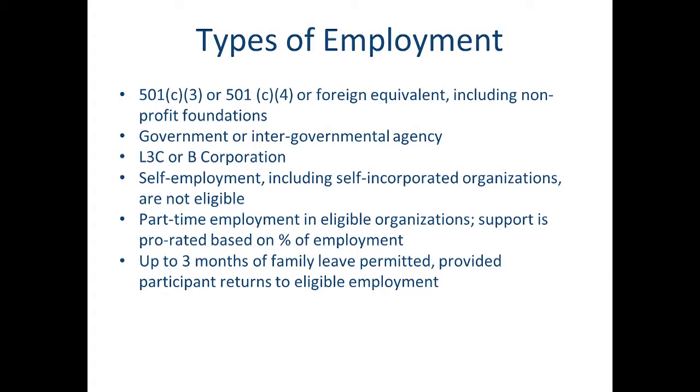So this really breaks down a little bit more on the types of employment. As I said, the overarching theme here is public good or public service. So those are defined by different tax codes. We specifically do not allow self-employment. We prorate for part-time employment. We give family leave as well.